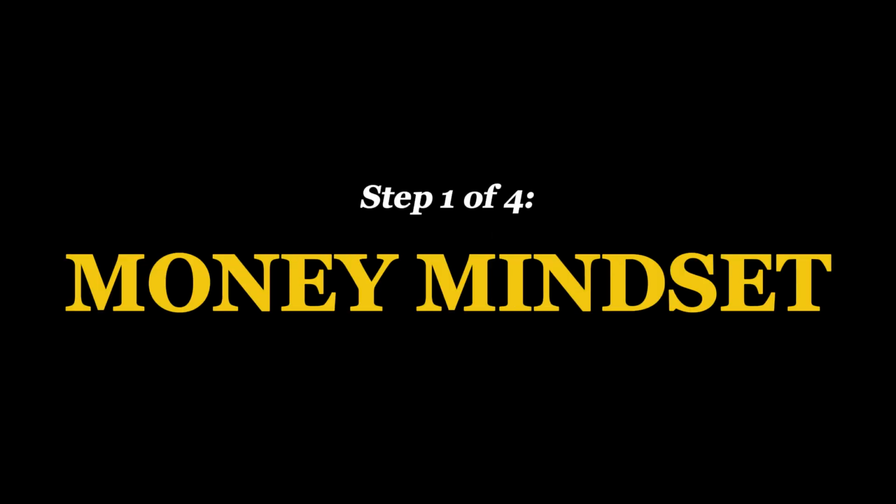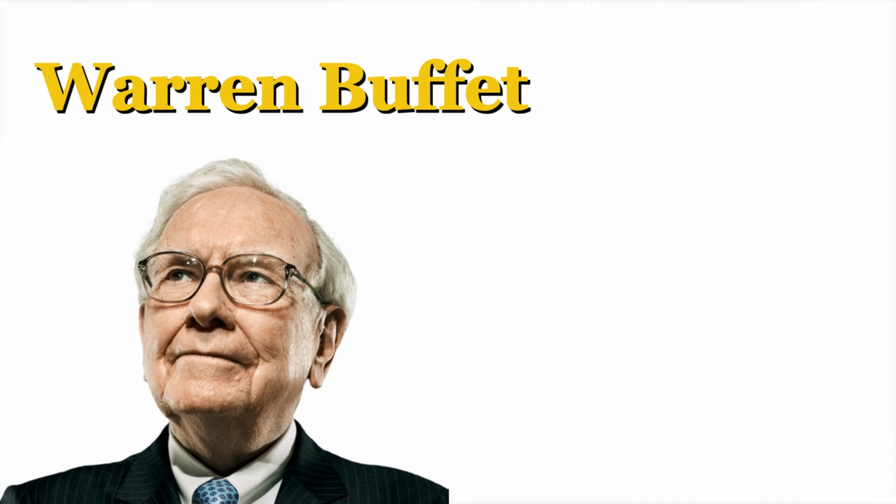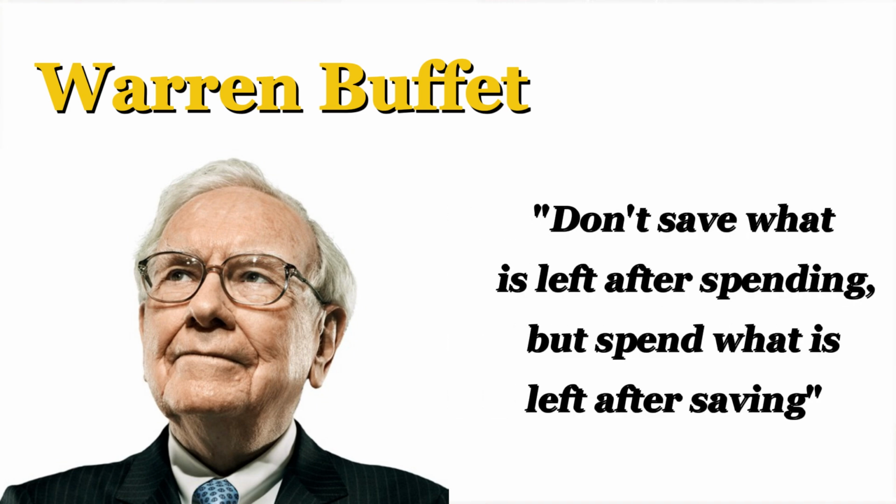Step 1 is what I call the money mindset. That is a foundation that you need to have in order to build wealth. There are 3 important points under the money management mindset. Number 1 is you need to make sure that you spend less than what you earn. Warren Buffett said a great statement here: don't save what is left after spending, but spend what is left after saving. So you never accumulate debt or spend more than what you earn.